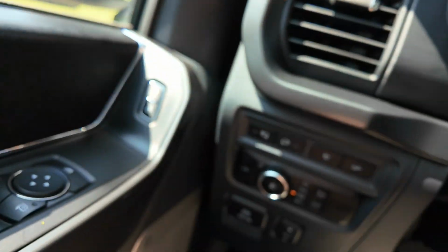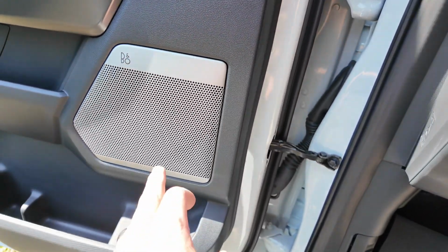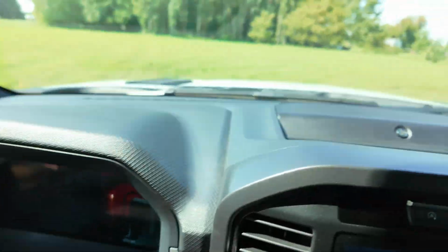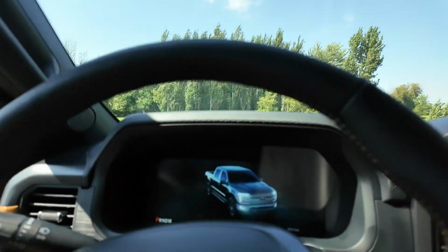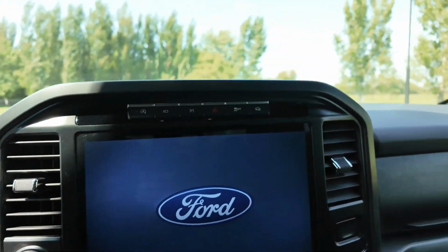You get the Bang & Olufsen speakers. You got a subwoofer in the back. You get the speaker up here, your tweeters and all that good stuff. So let's get the truck fired up here.